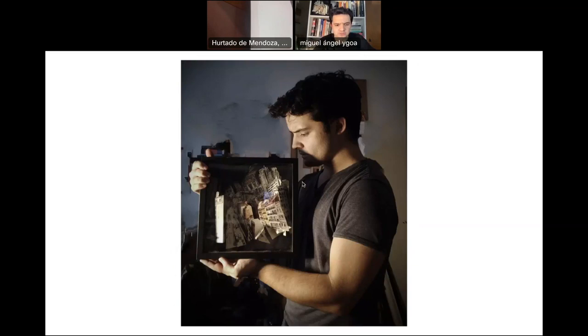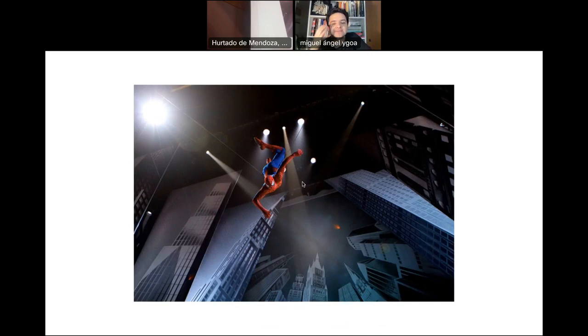And I think it's very interesting to also look at other disciplines. This was from the Broadway musical of Spider-Man, that's from New York, from years ago, by director Julie Taymor. So you can see the inspiration.